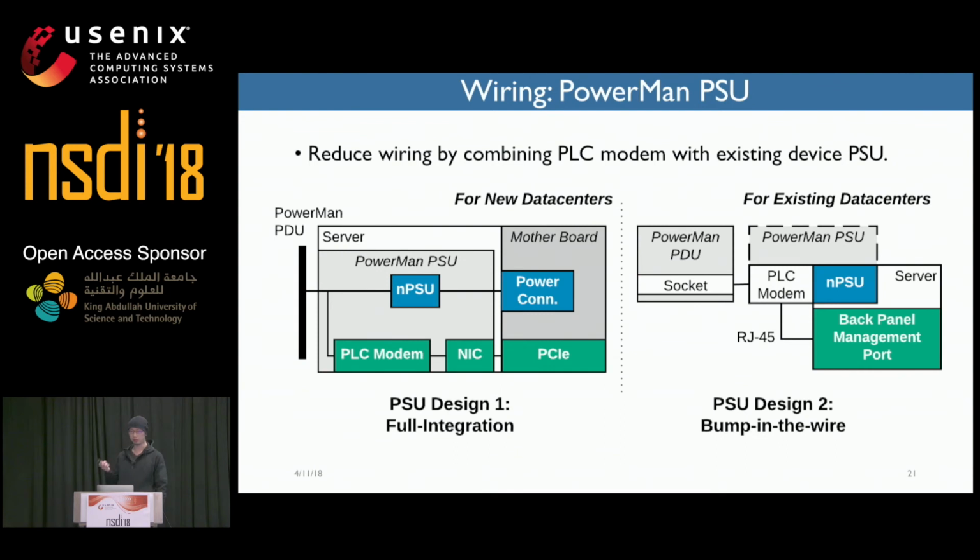The PLC modem will attach to the PSU externally, and it is essentially a bump in the power cable. The power to the server is transferred to the normal PSU, the MPSU here, using a bypass circuit around the PLC modem. And then we connect the PLC modem to the management port on the back panel using a short network cable. The cable is short because the distance between the power port and the management port is usually short, and going along the back panel will prevent it from tangling with the other wires in the rack. And we try to use this bump in the wire design in our prototype, which we will see later.